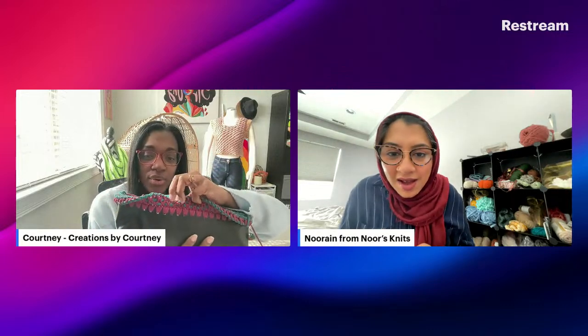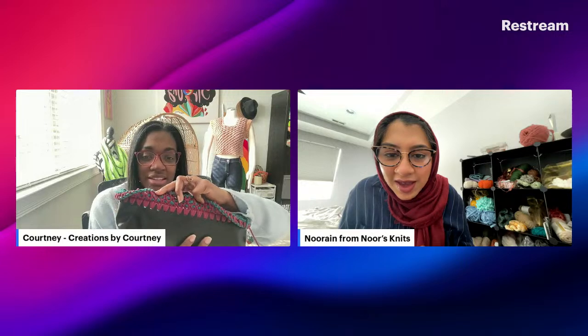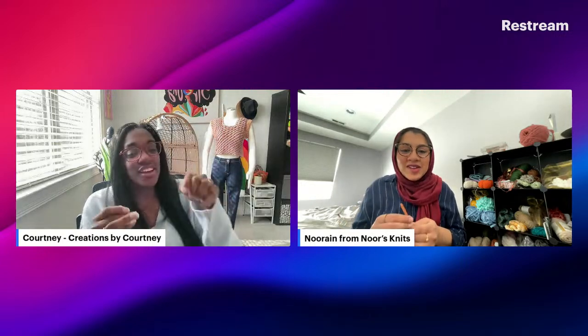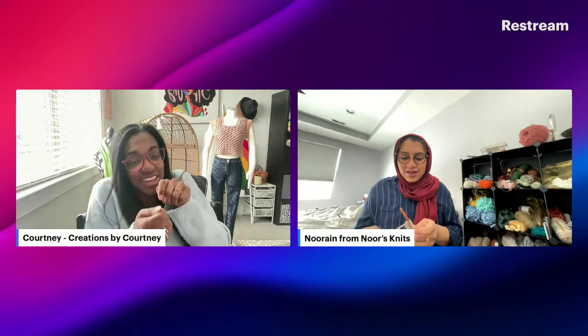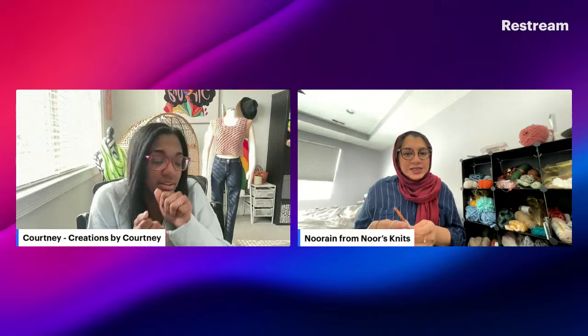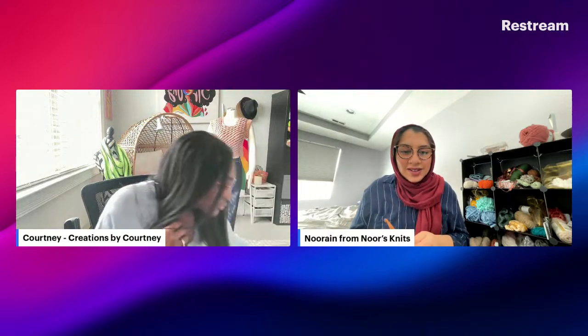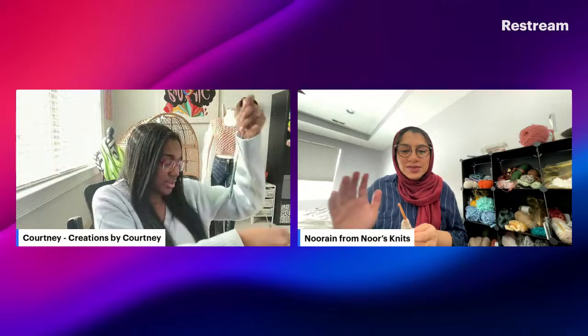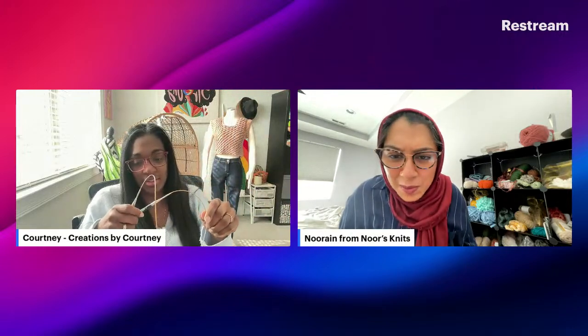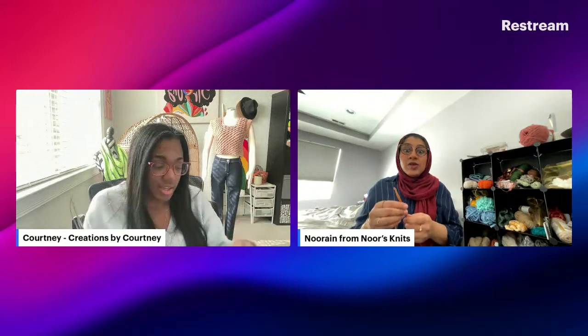So I did a row of single crochet and then I started. It was tough, y'all, because of the angle. I could only get so many loops on there. I really need a bigger hook. But oh my gosh, that's awesome. That looks really good. I like it. What are you using? The 8 millimeter.